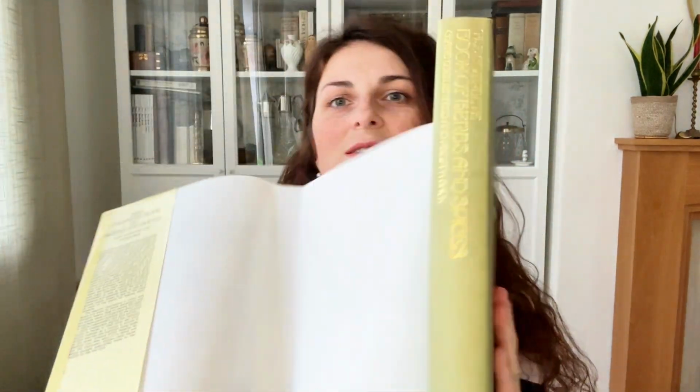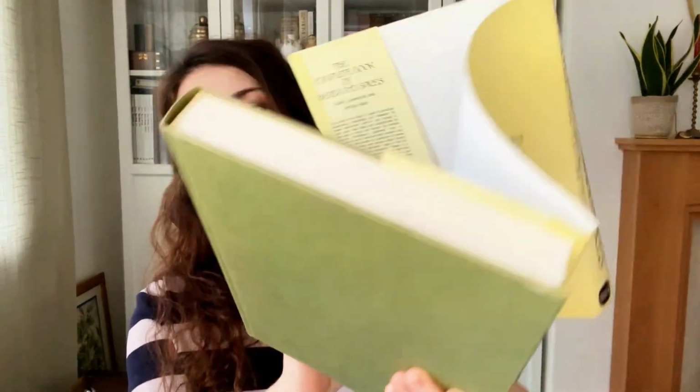I have one more book to show you. This one was £1. I need to see if I can peel the sticker without ruining the dust jacket. If not, I'll try that later. If not, the hardcover is actually really nice. It's this beautiful green color with gold writing on the spine. It's called The Complete Book of Herbs and Spices, and as you guessed, the illustrations are very beautiful.